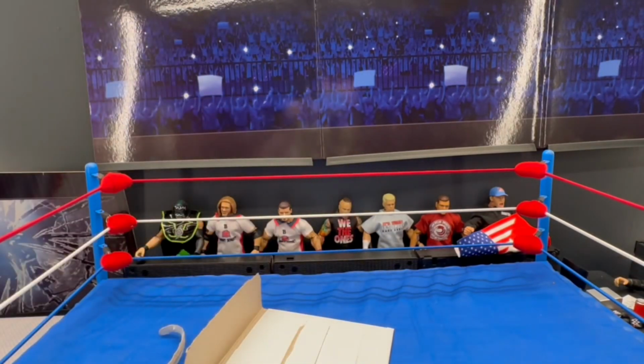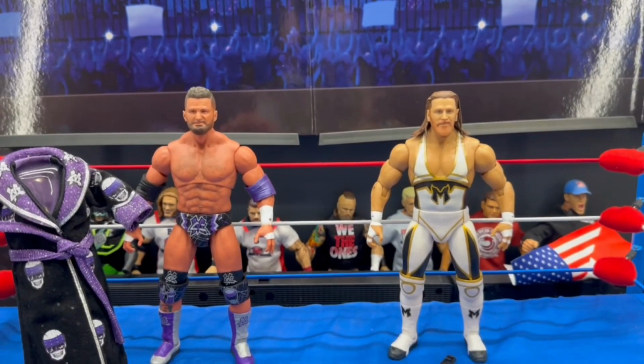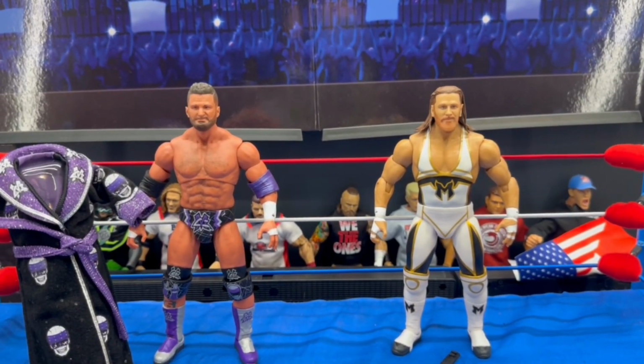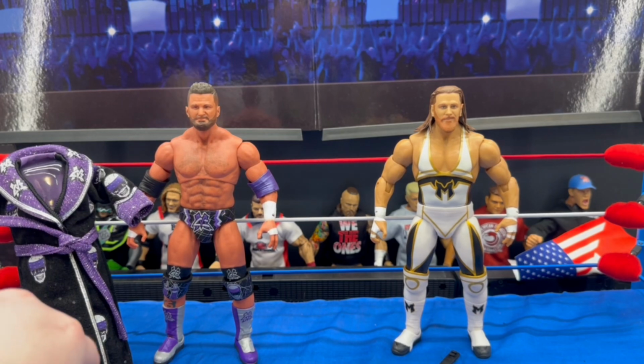So let's go ahead and unbox the figures, which we actually care about. All right, so here we got Matt and Brian out of the packaging, looking really, really good. There is a lot to go over here, so let's go ahead and get into it. Let's go over Matt Cardona's accessories first.